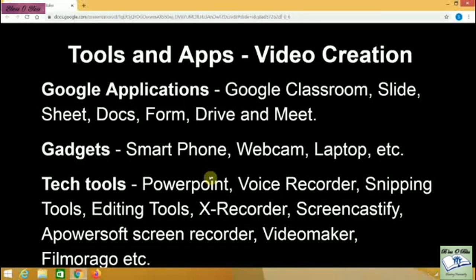I communicated with my students with the help of Google Classroom sometimes, and we used all these cloud storage packages. These are the gadgets we have used. As for tech tools, our students really effectively used PowerPoint, voice recorder, snipping tools, editing tools, and X recorder. Brilliantly they handled all these tech tools for this project work.